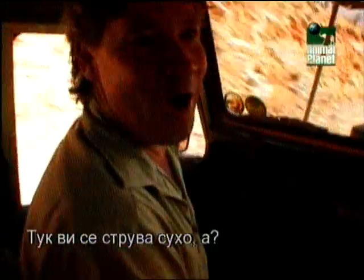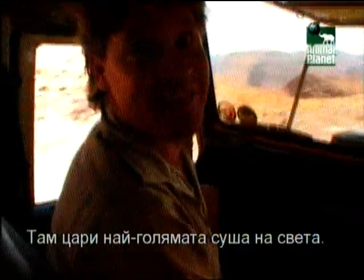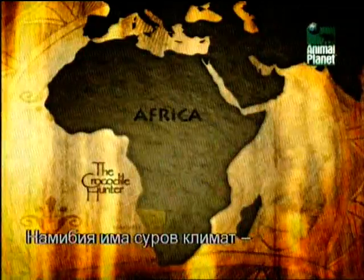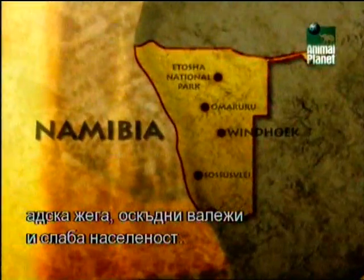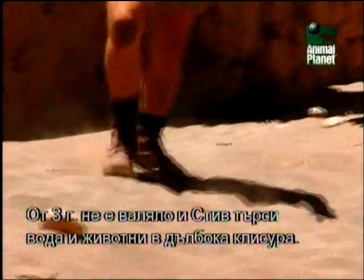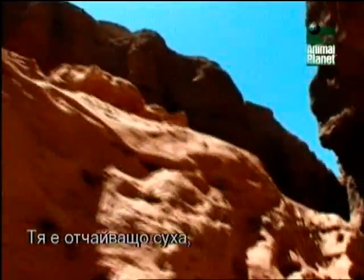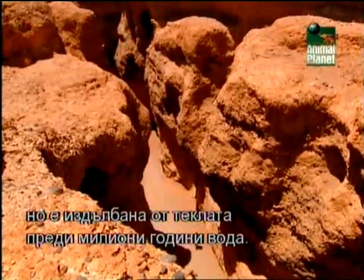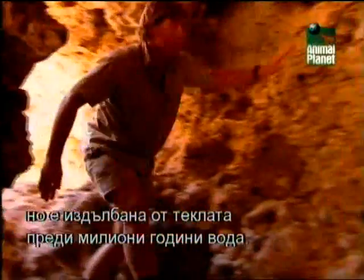You reckon it's dry and hot up here? Wait till we get about halfway across the horizon. It's about as dry as it gets in this world. Namibia has one of the harshest climates on Earth. Scorching heat, low rainfall, and low population. There's been a 3-year drought, and Steve's looking for water and wildlife in a deep gorge. Most of it's desperately dry, but it was carved out by the power of running water over thousands of years.